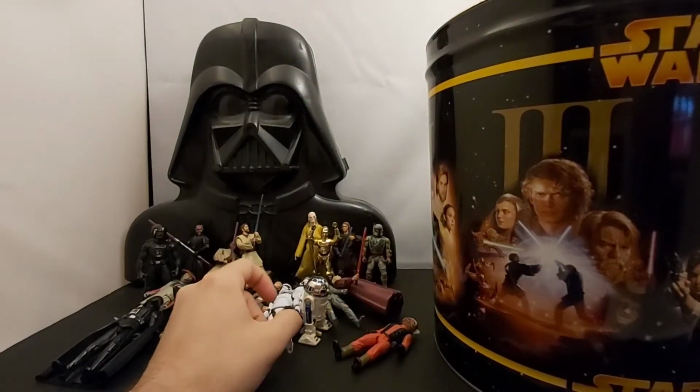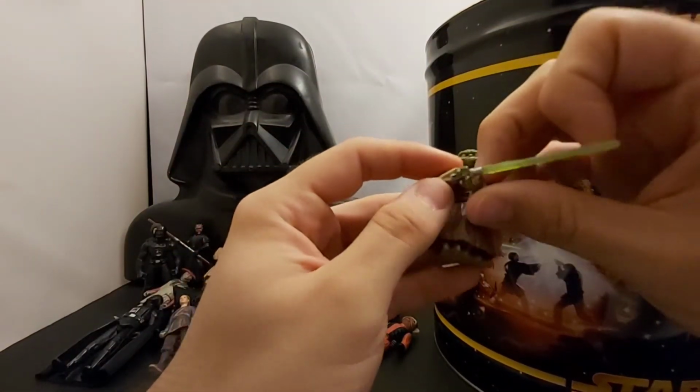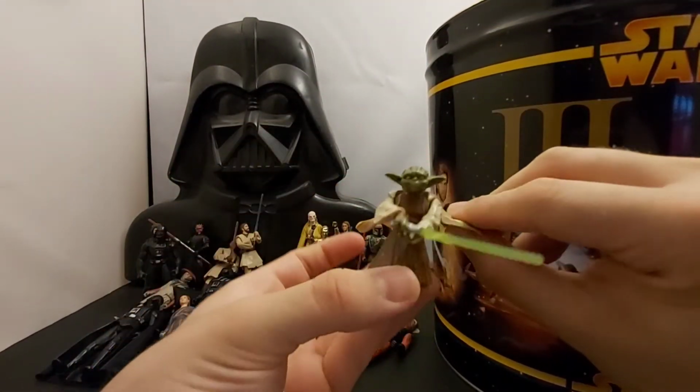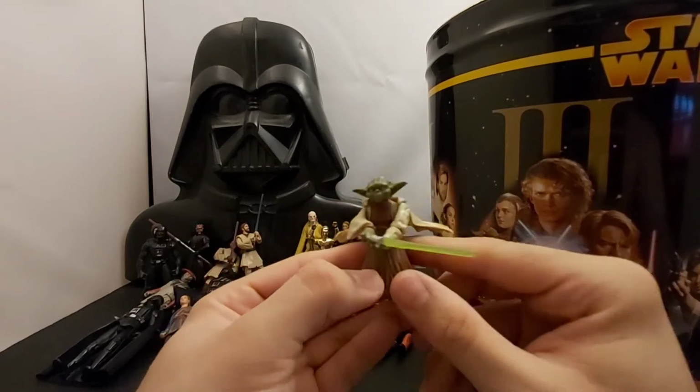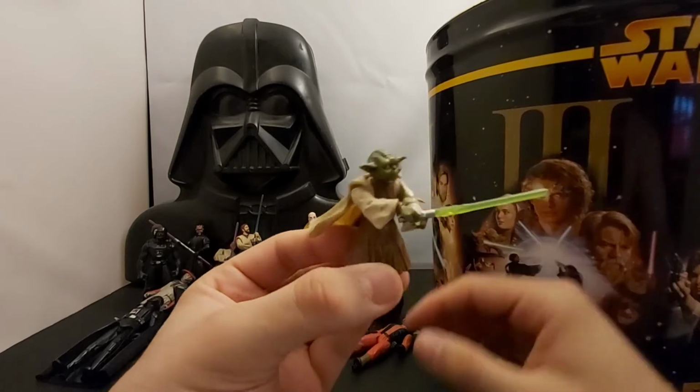Alright. We got Revenge of the Sith Yoda. Came with a little platform that he jumps off of. I always thought he was a cool little figure. Awesome little Yoda.